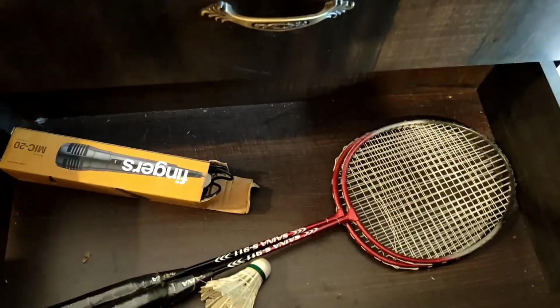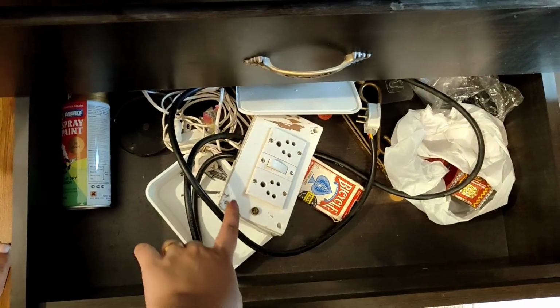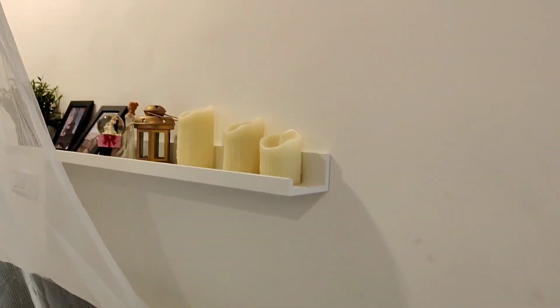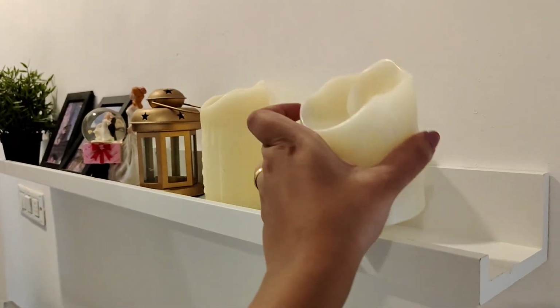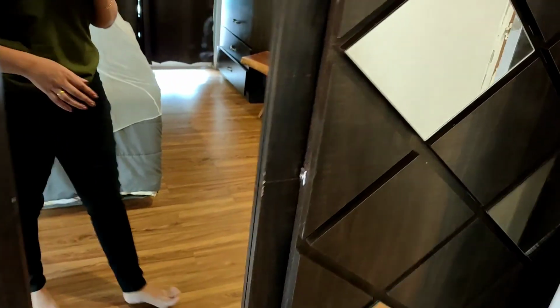And you have badminton. You have a mic here for karaoke. And what else? Some pebbles, some cards, a spray paint. These are some extras. The bed also has some wall mounts above it. There are candles here, which work on battery. There's a side table, and the side table has an old toothbrush, which we won't need. And there's nothing here. Okay, so there is also the cupboard.